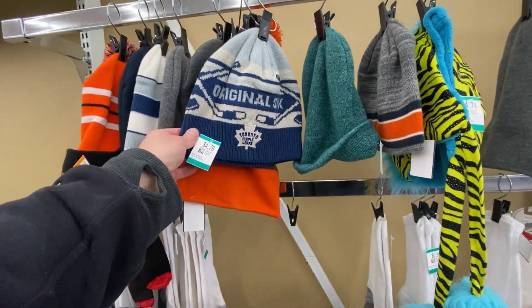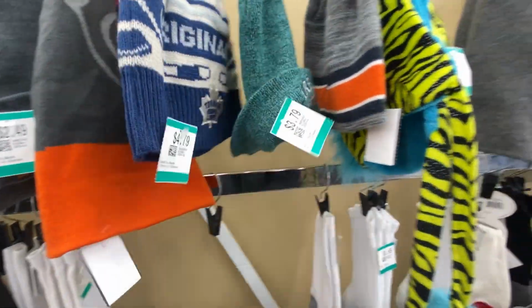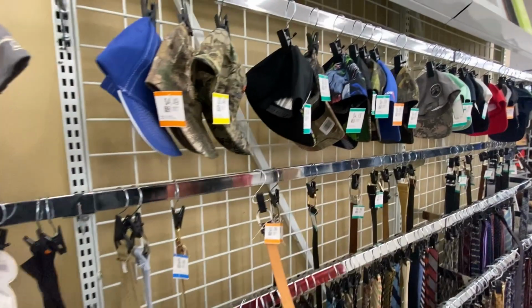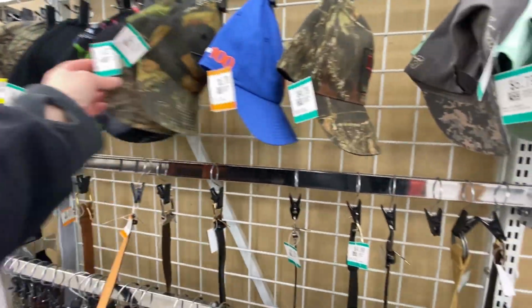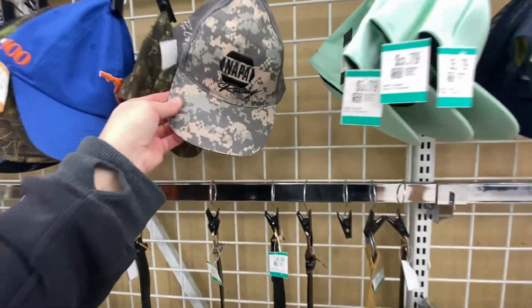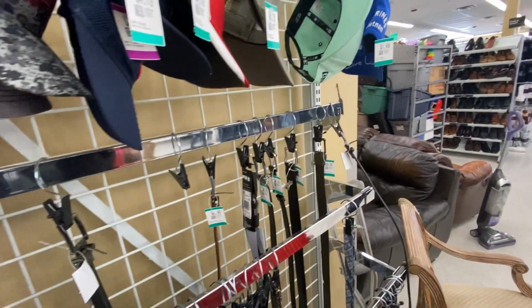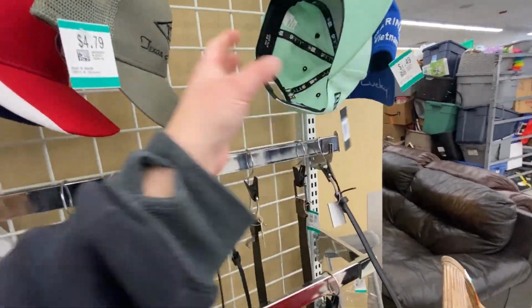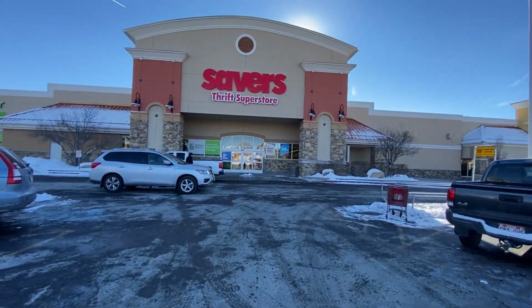Let's see how my luck is in the hat section here at this Savers. We have a Maple Leafs beanie. I don't really sell a lot of beanies. Don't know much about them. Once again, looking for the telltale signs of a good hat. It's kind of hard to explain, but, you know, the trucker styles can sometimes be good. There's just a vibe that you're going to notice the more and more you go out picking. That's kind of the right style, but it's like a brand or some company's hat.